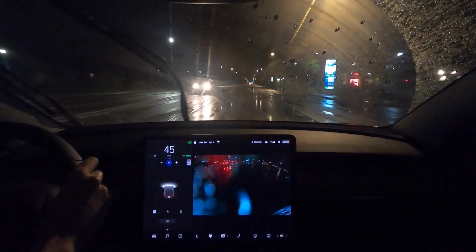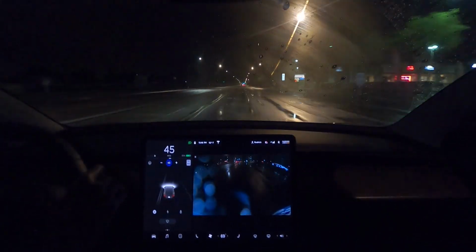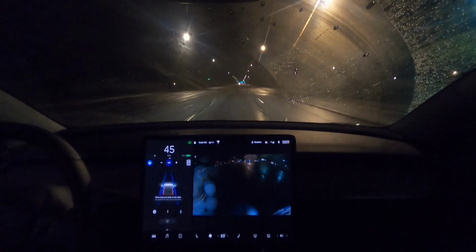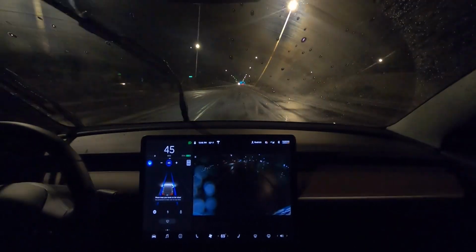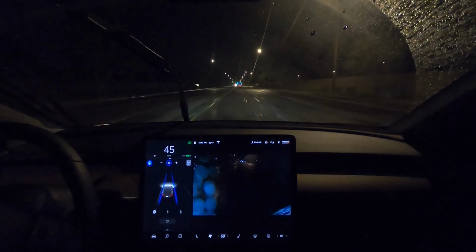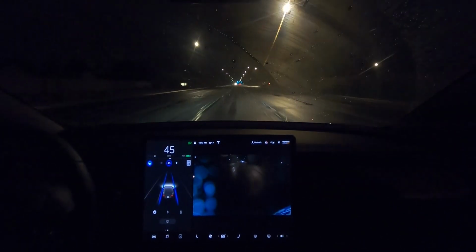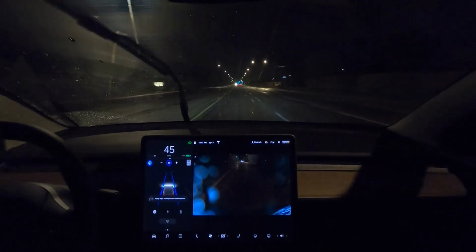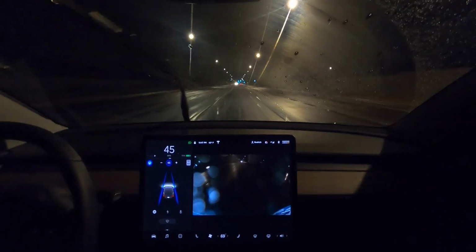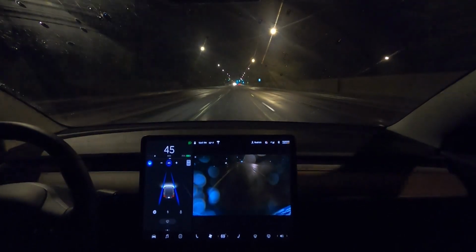Okay, it got a bit confused there. I had to take over. I'm pretty sure it eventually would have fixed itself, but when it starts freaking out, you better do something. So that was the first time it got confused. I feel like that wasn't that bad compared to some of the other stuff it was able to do. It's kind of weird. I guess we did go up a bit when we went through the intersection, so it wasn't like a flat surface that time. Maybe that had something to do with it.